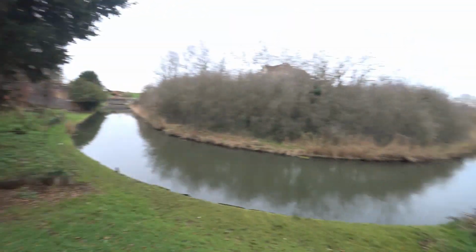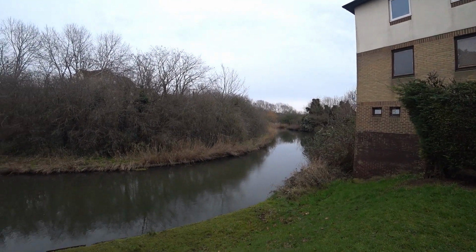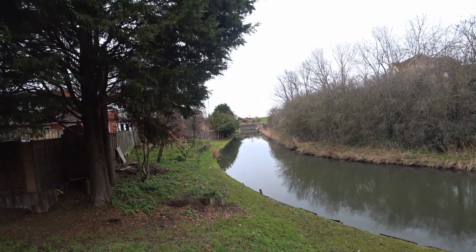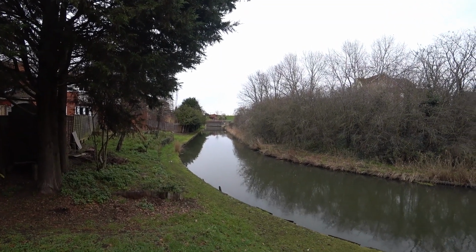So this is the back of Thamesmead Way. I'm just going to spin the camera around now. So that's where we've just been. Over there to the right is Tump 39. Just about to see the railings. And it comes all the way around and goes all the way down towards Cascades, which we'll go and have a look at in just a sec.